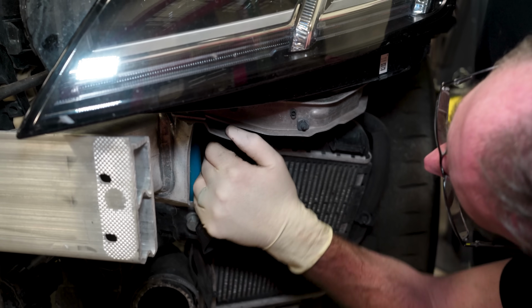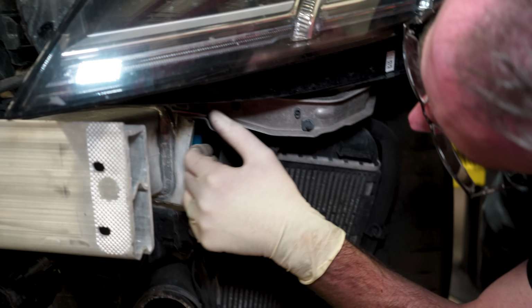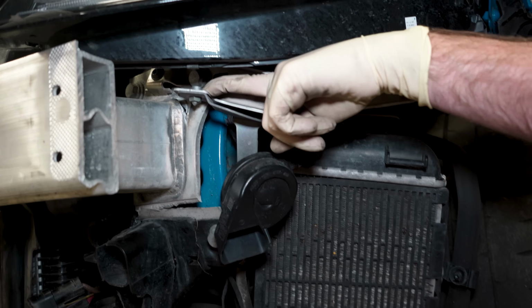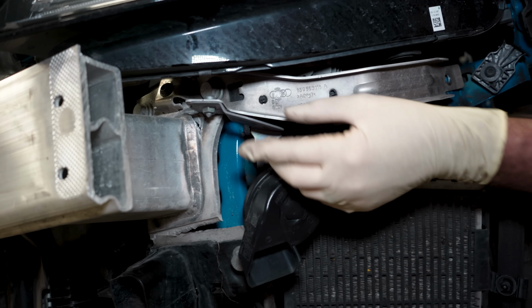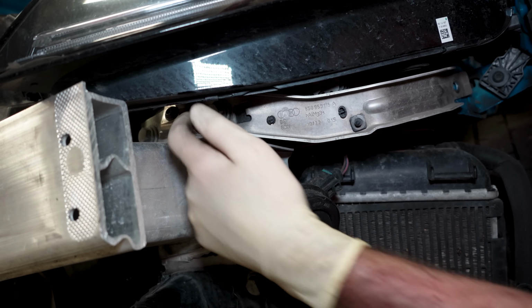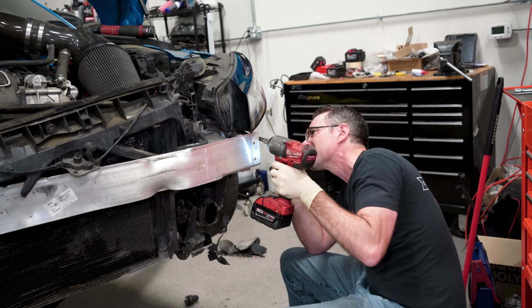Yeah, because you bent it? Nope. Nope, I didn't. I'm trying to bend it backwards. So there's a screw up here. If you look, there's a screw up here, and this was flipped the other way completely. But now I can get to my bolt I was looking for the whole time.